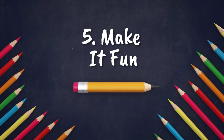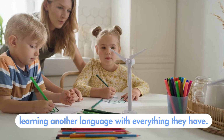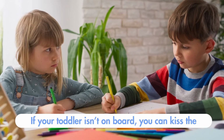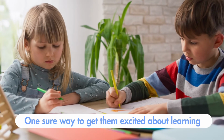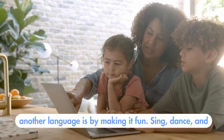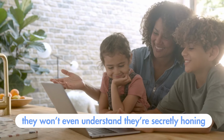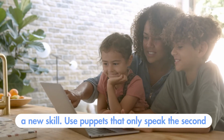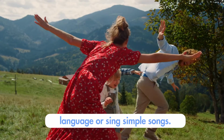5. Make it fun. If it seems like work or pressure, your child will resist learning another language with everything they have. If your toddler isn't on board, you can kiss the idea of a bilingual child goodbye. One sure way to get them excited about learning another language is by making it fun. Sing, dance and play your way through language instruction and they won't even understand they're secretly honing a new skill. Use puppets that only speak the second language or sing simple songs.